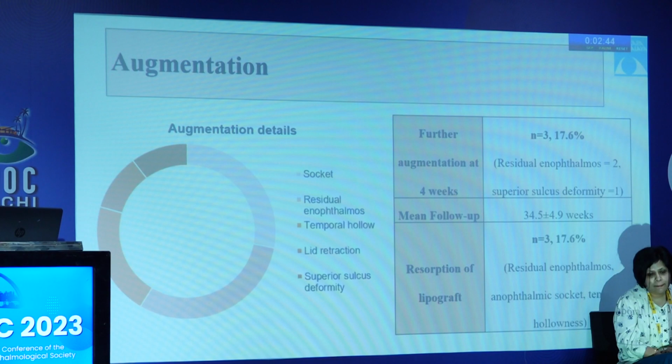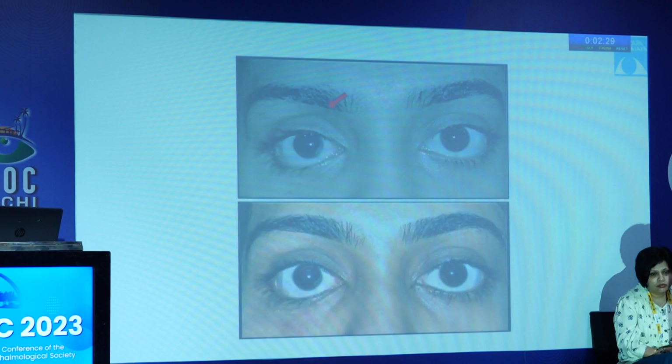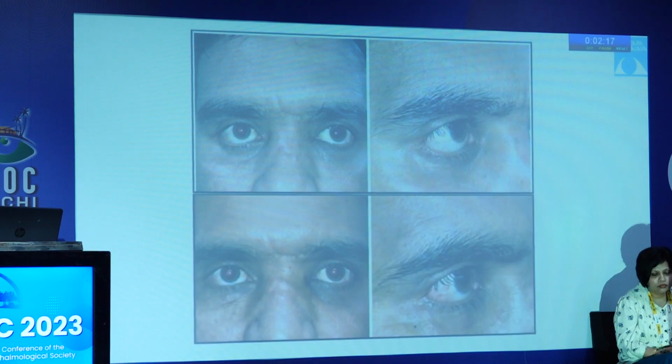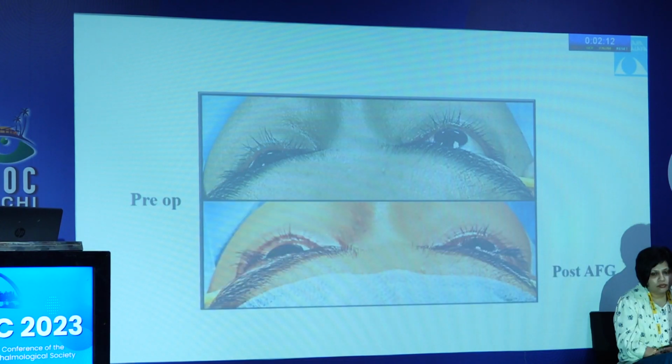The temporal hollowness patient was an RB patient post radiotherapy, so we assumed that could be the cause of this atrophy. Now, this is one young lady who had undergone fracture repair elsewhere and presented to us with superior sulcus deformity. And this is the outcome at the final checkup after autologous fat graft injection. Similarly, this is a middle-aged man who had undergone trauma, and he developed a tear trough deformity. This is the outcome after autologous fat graft injection. And this is the outcome we achieved in our socket cases.